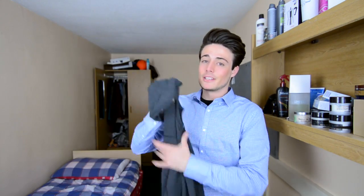Now, my overall opinion is that I'm really happy with the selection that 5-4 sent me. Everything fit 100% perfect. Like I said, I got a medium in everything. So no sizing issues at all. I felt like the quality was up to par. It was really good quality, especially this hoodie right here. Really like it. Everything is good quality.